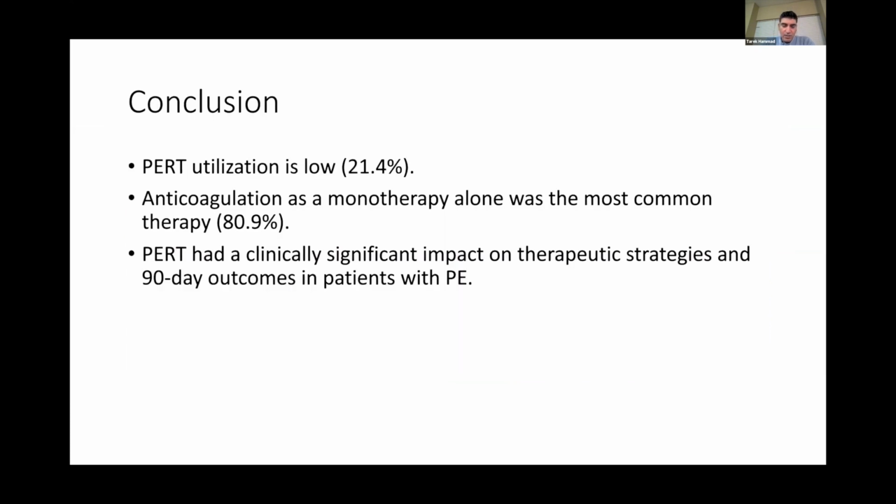So in conclusion, PERT utilization is very low. Overall, only 21% at our tertiary care center across 10 acute care hospitals. Anticoagulation, despite, we're in 2021, and this study was from 2019, despite all advances in technology and therapy and treatment and the options being offered, still the majority of the patients only receive anticoagulation alone. I'm not just talking about anticoagulation, but anticoagulation alone as a monotherapy.